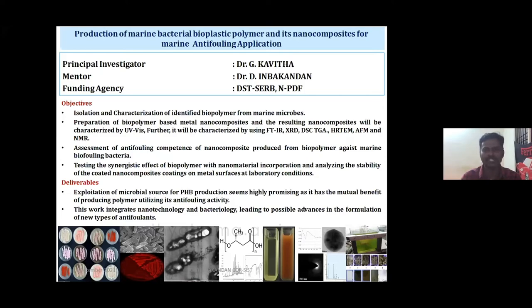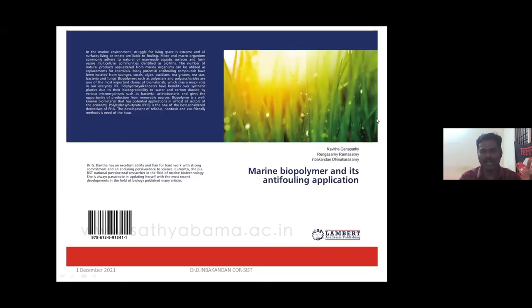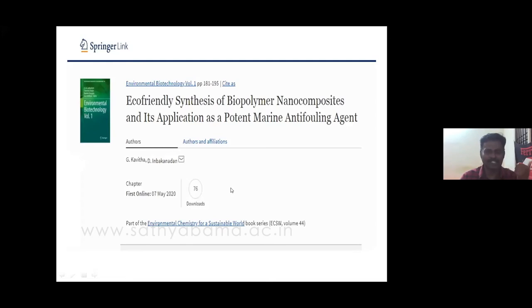And she also published a book. We are all co-authors there: Dr. Kavitha, Rengasamy sir from Madras University, and myself. This particular book is available on Amazon. It is Marine Biopolymer and its Antifouling Application. We also published a chapter in the Springer publication, Marine Biotechnology Volume 1: Eco-friendly synthesis of biopolymer nanocomposites and its application as a potent marine antifouling agent.